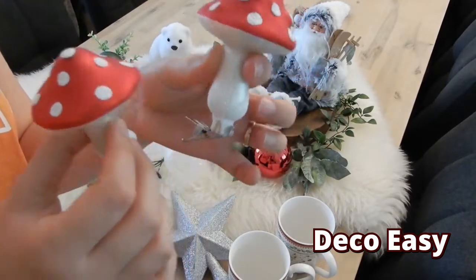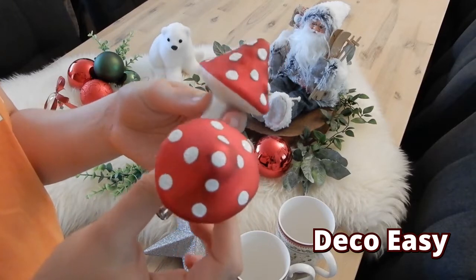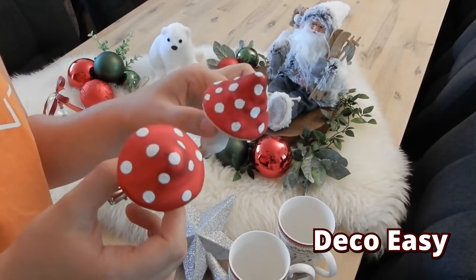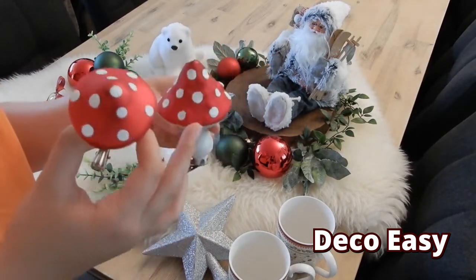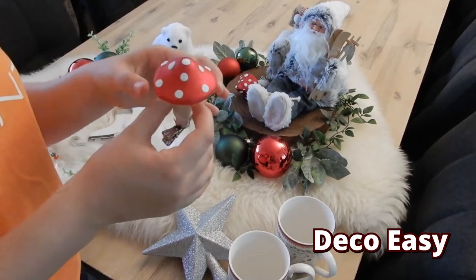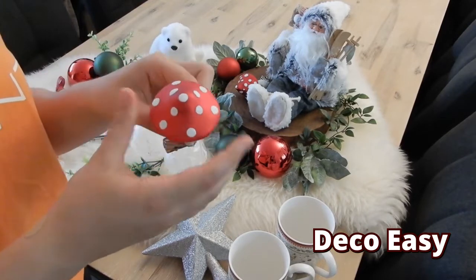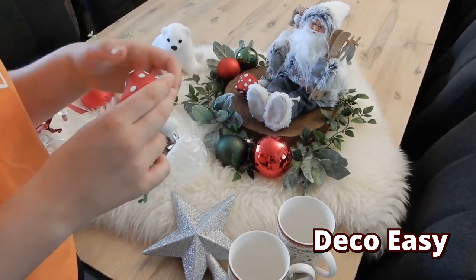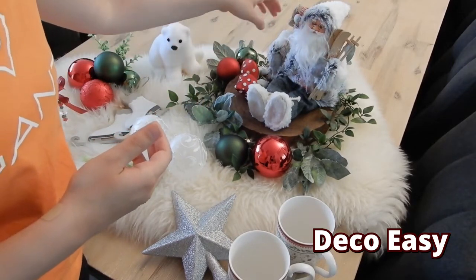Really nice, cute mushrooms with a clip underneath. You can just fit it in every kind of tree or branch you want. They're also really cute, I think, in an autumn tree. So maybe this year I will add them to my autumn tree. I don't know what I'm going to do with them yet, but at least I want to have them in my Christmas tree this year, because I think they're so cute. And there's a lot of emotional value in these items, because Janny gave them to me for my first Christmas in this house.